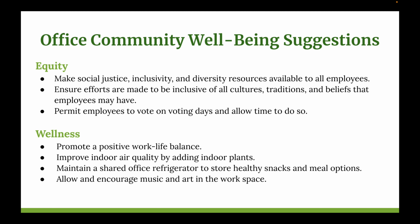You can also promote a positive work-life balance, improve indoor air quality by adding indoor plants, maintain a shared office refrigerator to store healthy snacks and meal options, and allow and encourage music and art in the workspace.